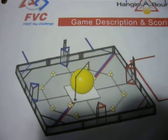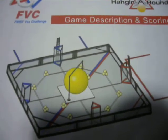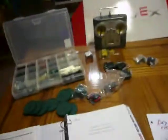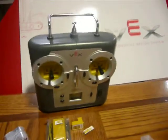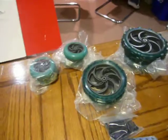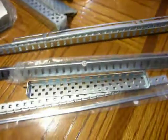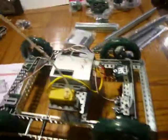FTC is an activity that promotes teamwork, fun, and creativity. Each kit comes supplied with different parts such as gears, a controller, motors, and wheels. There are also various pieces of metal that help to construct the robot.